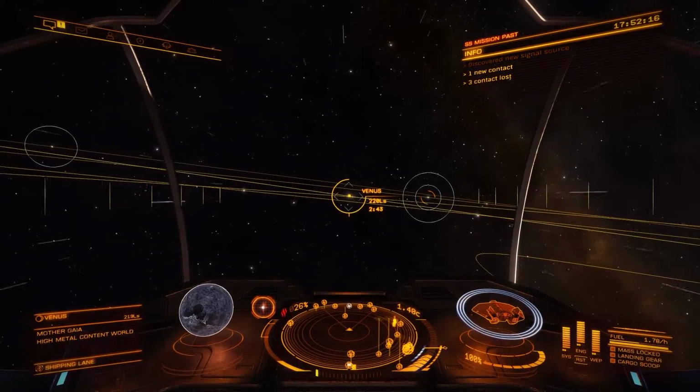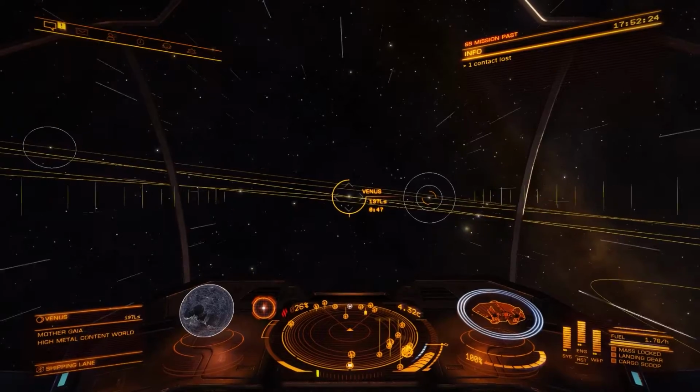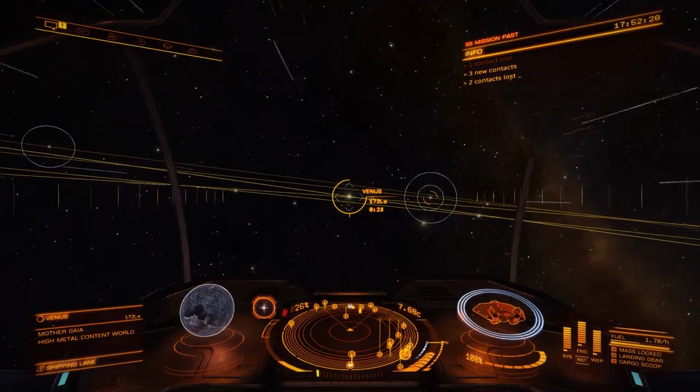I'm just thinking about that old drawing of the geocentric model of the solar system, and it reminds me a lot of the flat Earth theory. I wonder if I can resurrect geocentrism as a conspiracy theory online. I think it would do quite well.